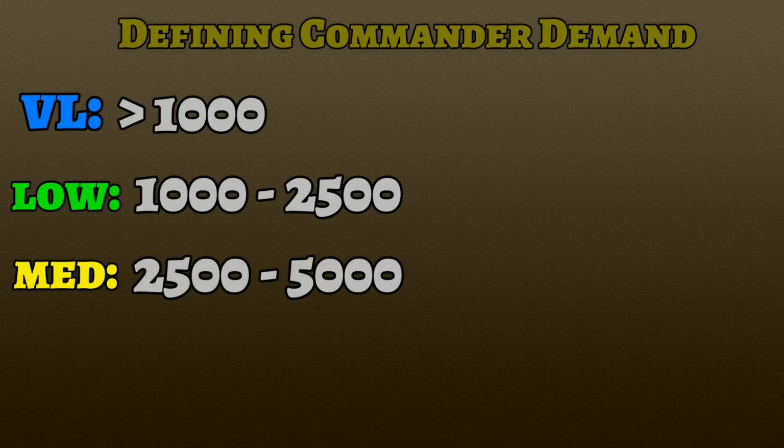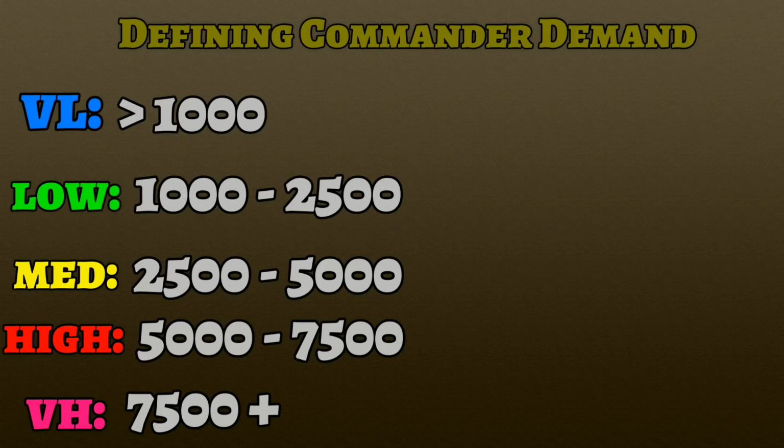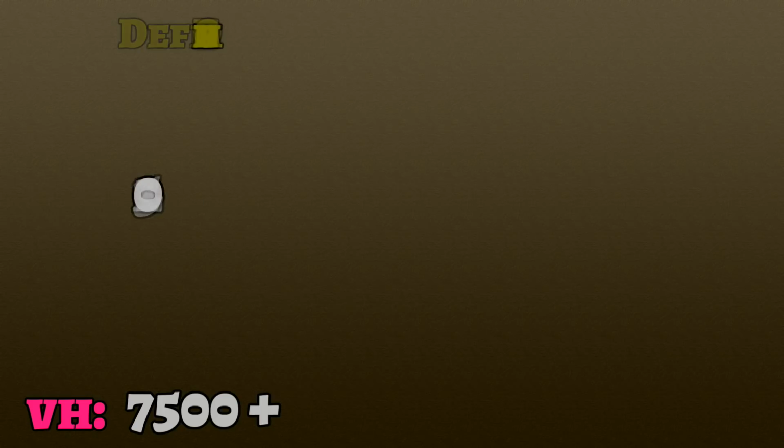Then we have medium, which is between 2,500 and 5,000 registered decks. High, between 5,000 and 7,500 decks. And very high, which is 7,500 decks and above. And that's where I've broken down the demand for Commander.